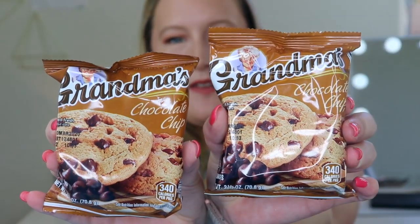I feel like I always save my favorite cookies and cookie brand for last, but the last 5 remaining things in here are by Grandma's and I love Grandma's cookies. They're so good. Oh my god, they're always the first to go in the box when I get these every month. But we have 2 of the Grandma's chocolate chip, which is one of my favorite kinds.